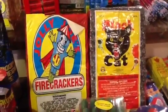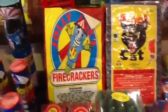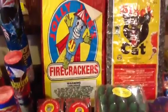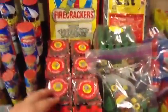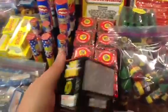I got a full brick of Black Cats, probably obligatory. I have no idea what this brand is. It's called Jolly Joe's Firecrackers. Who knows what these are, or if I'm looking at a collectible brick of firecrackers, let me know, because that would be awesome. Okay, little 25-shot Saturn missiles. These are called air bombs. Black Cat.